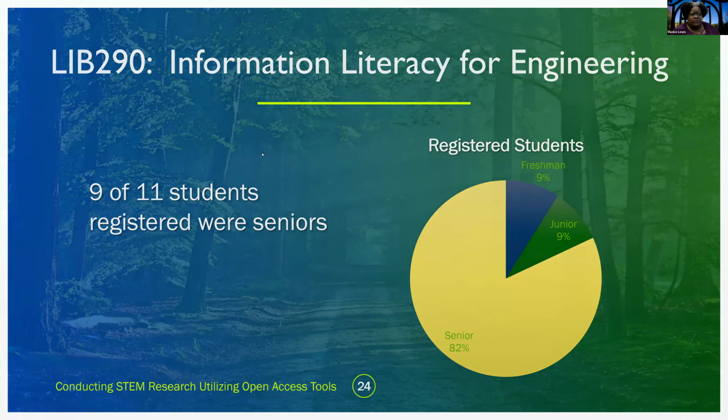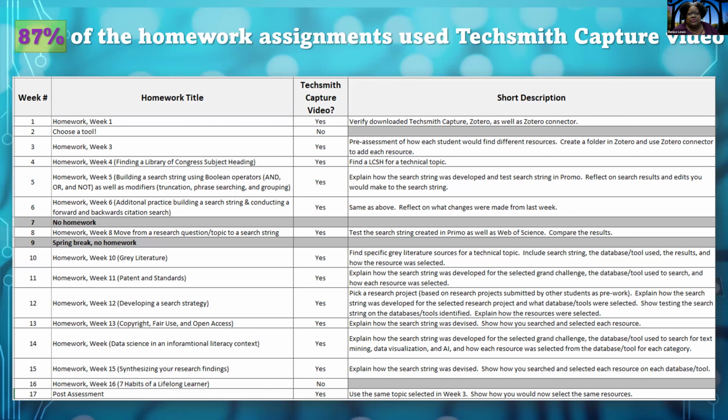So there are tools that I have them use all throughout the course. And then there were tools that we only use for one assignment, and there were other tools they use for multiple assignments. But the one thing I tried to make sure is that whatever we were covering, there was a free as well as a fee-based tool that they could practice with as students.